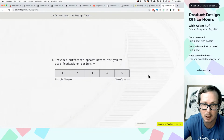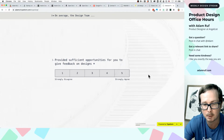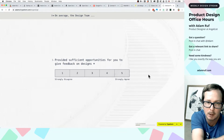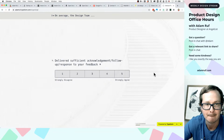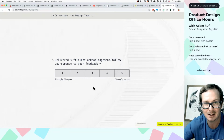We provided sufficient opportunities for you to give feedback on designs, right? These are product engineers. These are people who are thinking very much about the business and users as well. That's why they have the title product engineer. So their feedback is very important, and they help us move quickly from good to better to awesome and great. Delivered sufficient acknowledgement follow-up. Like, okay, so they gave us feedback. Do they feel we dealt with it appropriately? Do they know we saw it? Things like that.